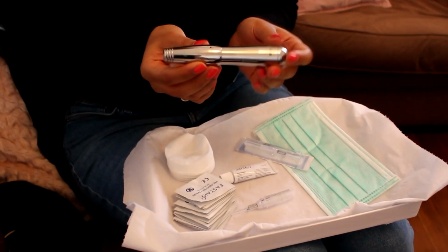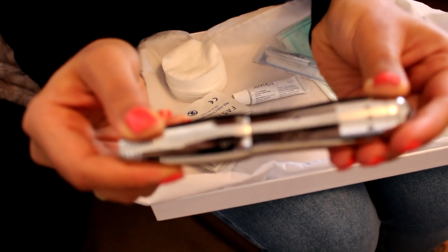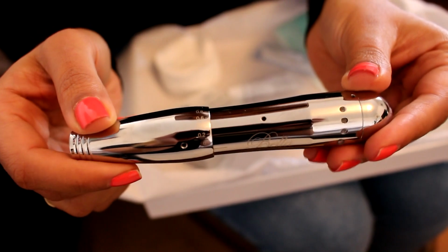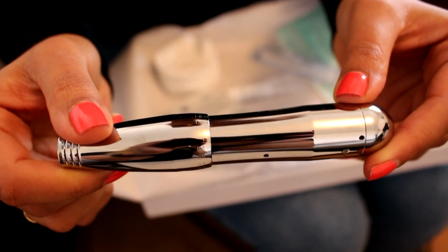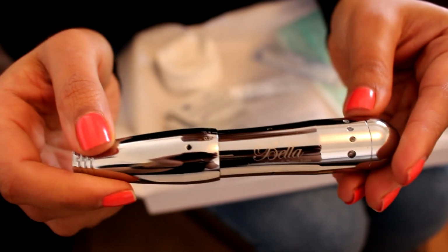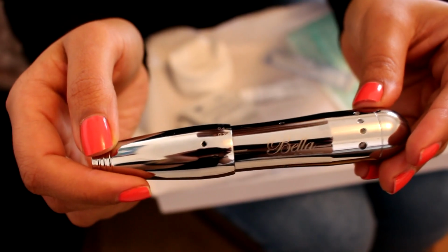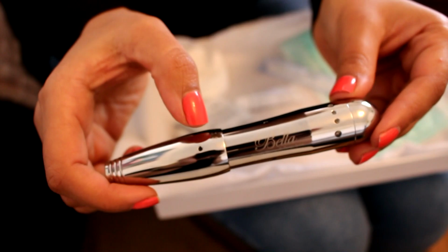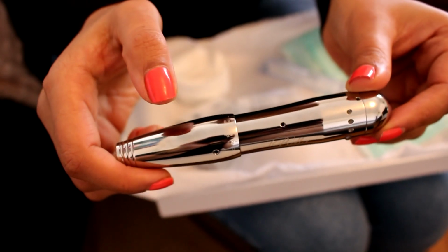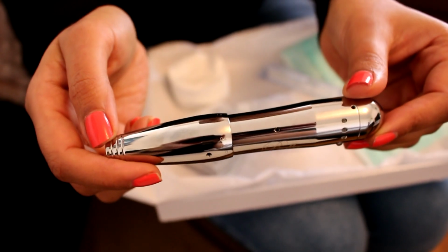That's the machine, which has the different depths. I don't know if you can see those. It goes up to 2 mil. We start at 0.2, 0.4, and it depends on which area we're treating. It's really good because for sensitive areas like the upper lip and under the eyes, we'd use a lower depth. Where we have your cheek area, because there's more flesh there, it doesn't hurt as much, so we'd probably go a little higher, but we see how it goes with treatment.